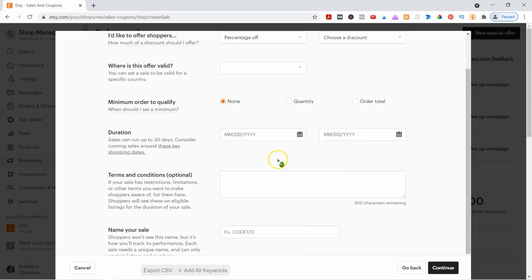So you can schedule this in advance, which is great, because then you can use that as part of your strategy for your email marketing or your push notifications on your app or whatever it is, right?